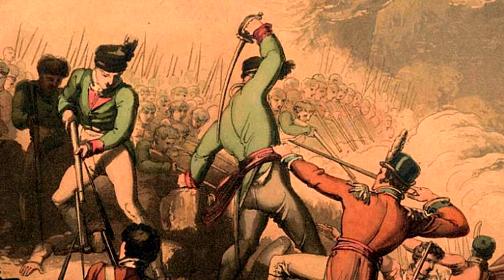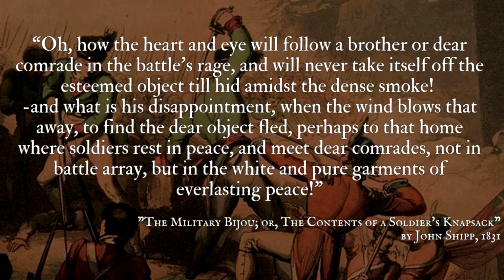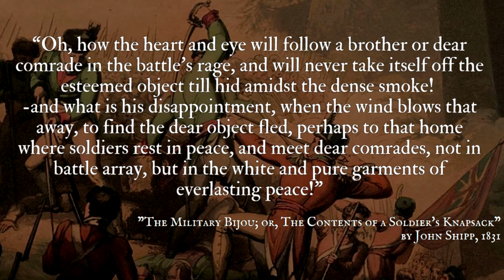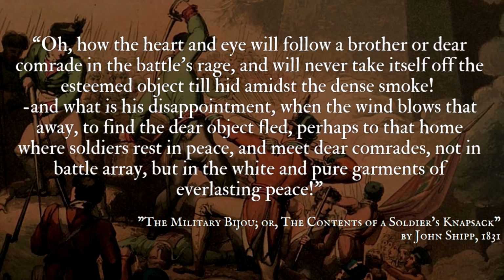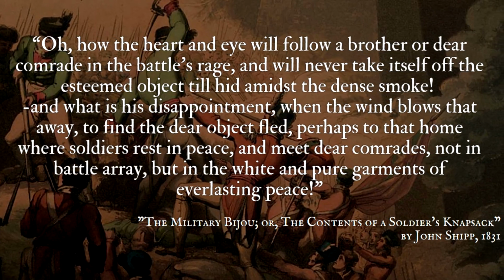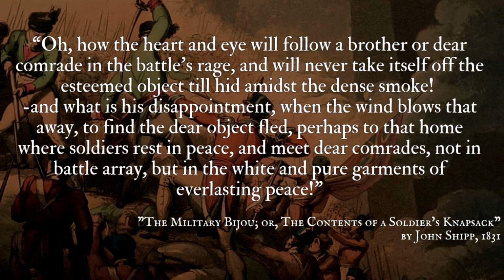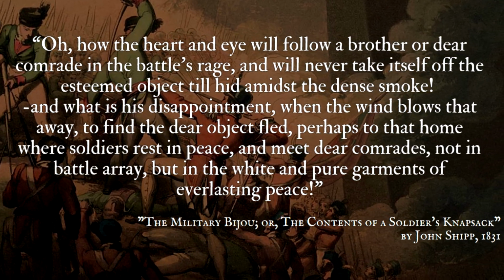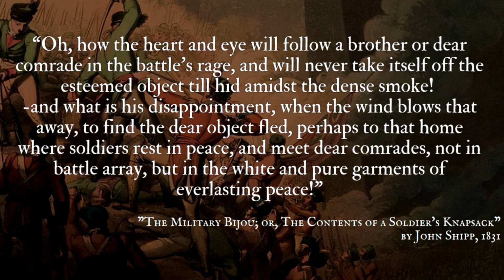And in another story, A Wounded Soldier, he wrote of, "Oh, how the heart and eye will follow a brother or dear comrade in the battle's rage, and will never take itself off the esteemed object till hid amidst the dense smoke. And what is his disappointment when the wind blows that away, to find the dear object fled, perhaps to that home where soldiers rest in peace and meet dear comrades not in battle array, but in the white and pure garments of everlasting peace."